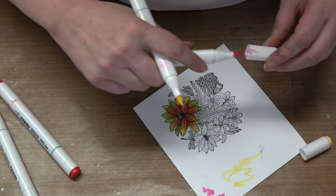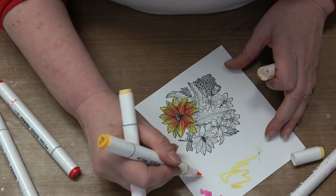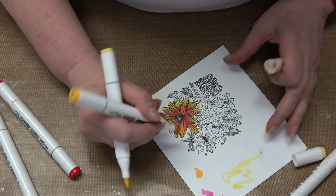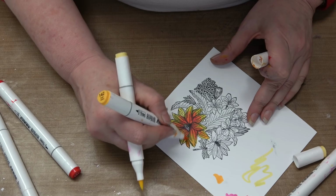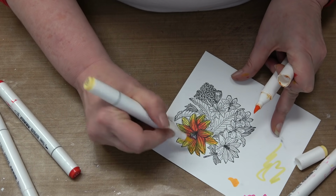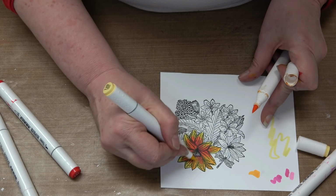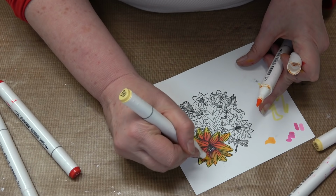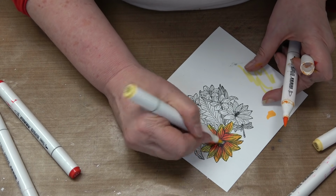Okay, so there's my pink, and maybe I come back with a little bit of, oh, I wish I had orange. What color is that? Oh, yeah, that's good. Come back with a little bit of orange in there and really make it tropical. So now I'm using my orange and my yellow. And you'll notice that my ink isn't bleeding at all. The black ink isn't bleeding at all.